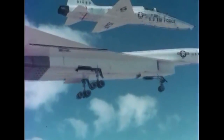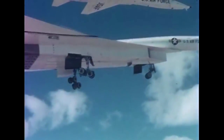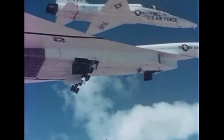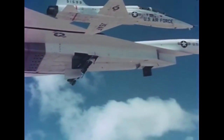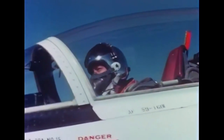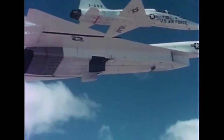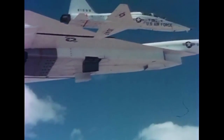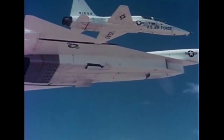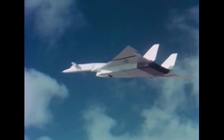Here we go with the gear on the count. 3, 2, 1, gear up. Handle up. Doors are opening. Green lights are out. It's good. Gear is up and door locked. Going in the wheel well. And both main gear doors are coming closed, and they're closed, and it looks clean now.